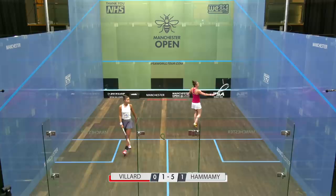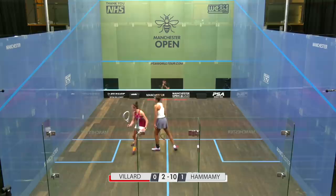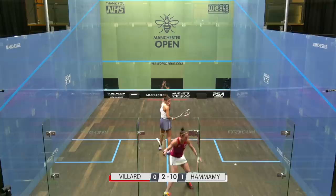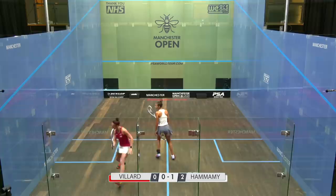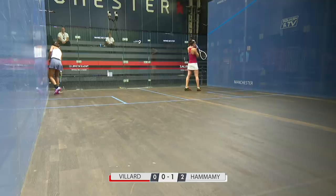Down. Hand out, 2-5. Game to Hammamy. Hammamy leads 2-0. She's reading her really easily now, getting onto the ball early. I just would like to see a little bit of back to basics.